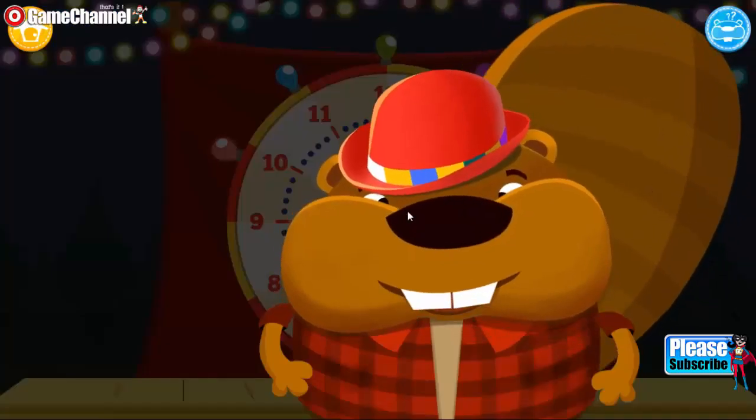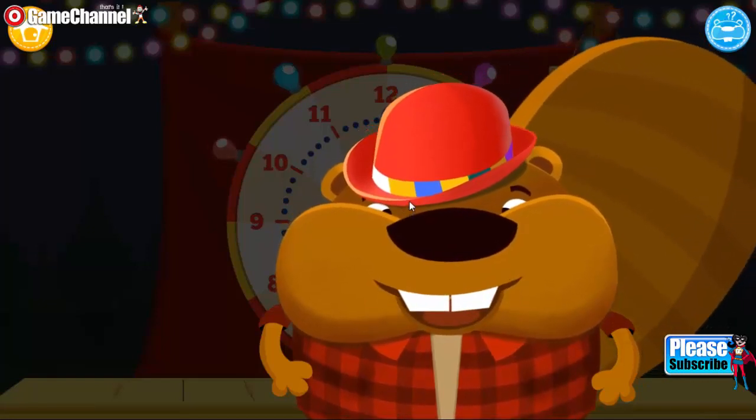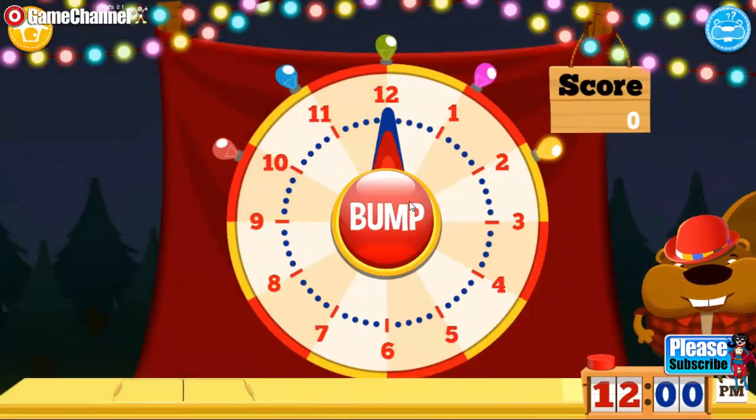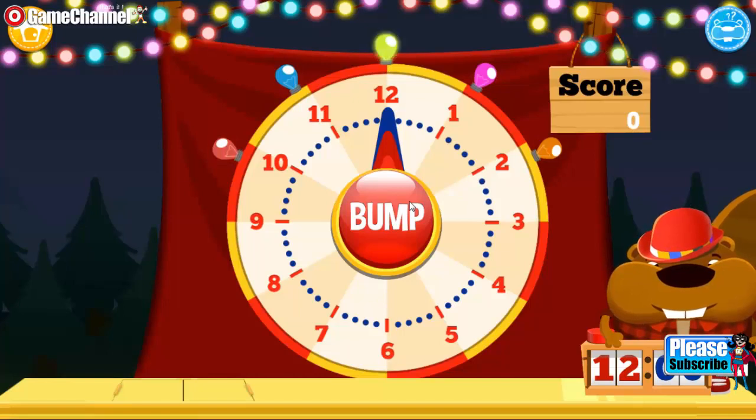It's time for the clock challenge. To win points, press the big red button when the hands show the same hour as the digital dial. Children all over the world are trying to beat the record. It's your turn now. Are you ready? Let's go!